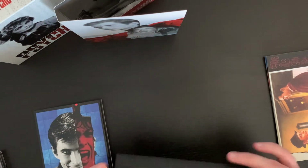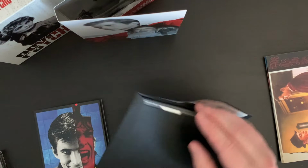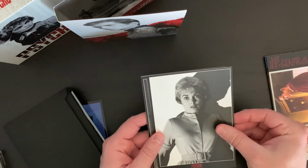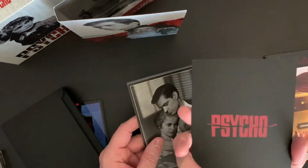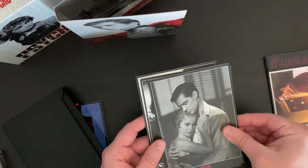All right, so now here we have an envelope. Again, we have embossing on the Psycho titling there. And then here we have, looks like some character cards. There's the back. So we'll go ahead and flip through these.